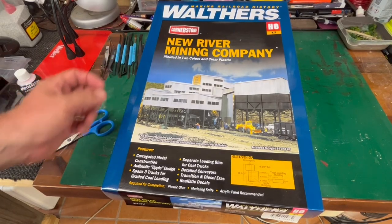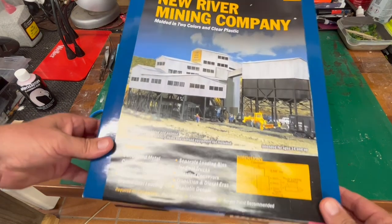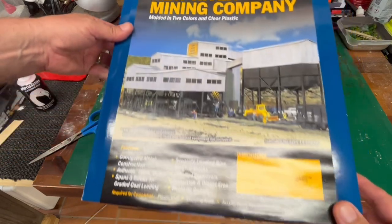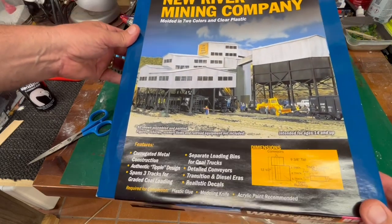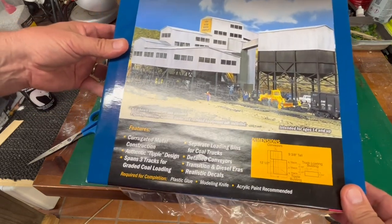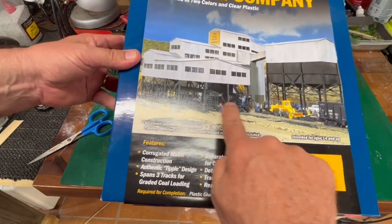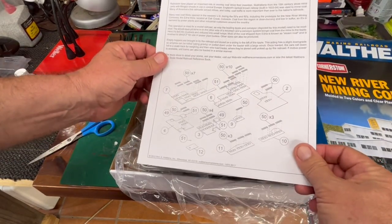Well, we're starting to look at the mining company now. And this is the kit we're going to start with. This is the Walters New River Mining Company. Okay, you can see how the mining company looks. Now I've already taken the measurements from the front here when I laid the track. So the track should be in position to take these cars. And let's have a look at what we got here. Okay, so we got the directions.